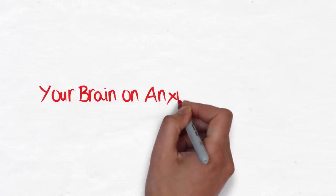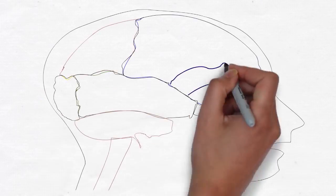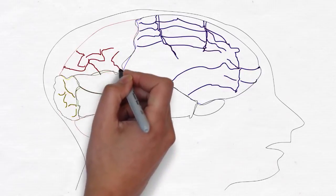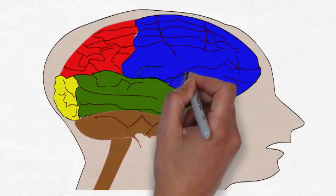Welcome to the short tutorial on your brain on anxiety and stress. It is essential to know how our brain responds to the stimuli which trigger an anxiety response so that you are equipped to deal appropriately with anxiety. Let me highlight the key areas of your brain that are involved, and then I will explain what happens inside the brain.